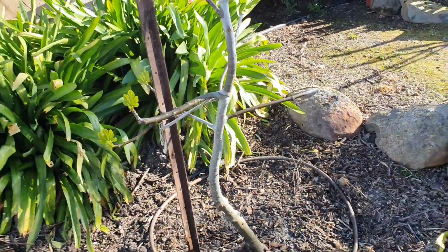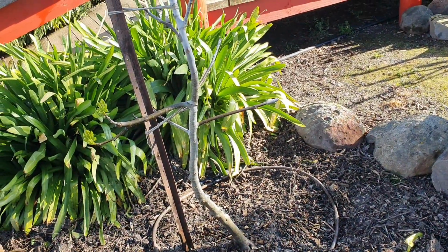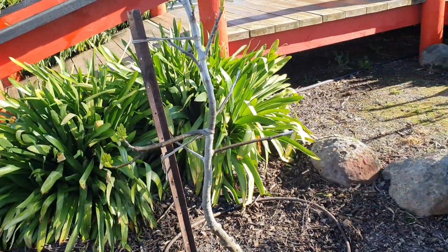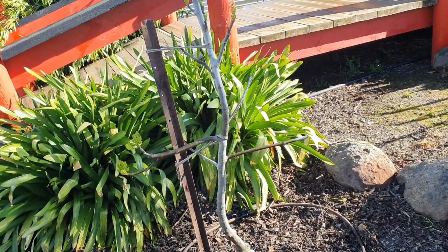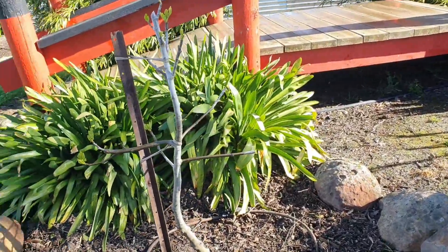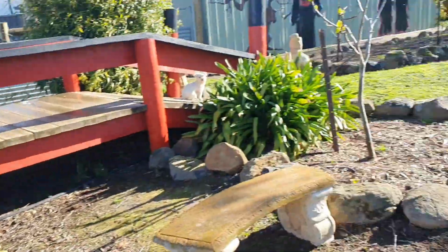I did have a hole in the pipe that I didn't know about, and I was thinking, why is it always filling up with a lot of water here? And of course it was coming out of the irrigation pipe, and I don't think I was drowning it, I'm guessing. So this year hopefully it won't be a problem and it will thrive.